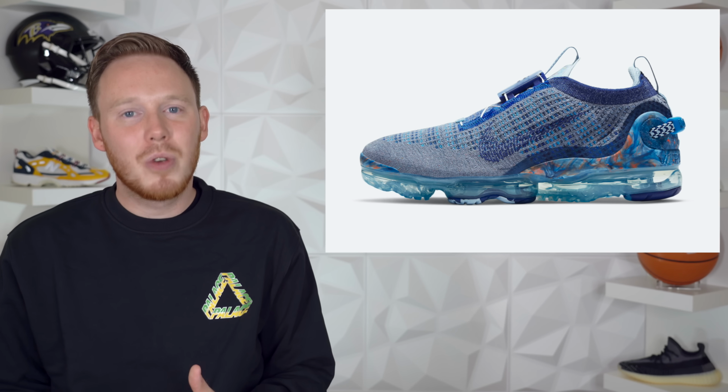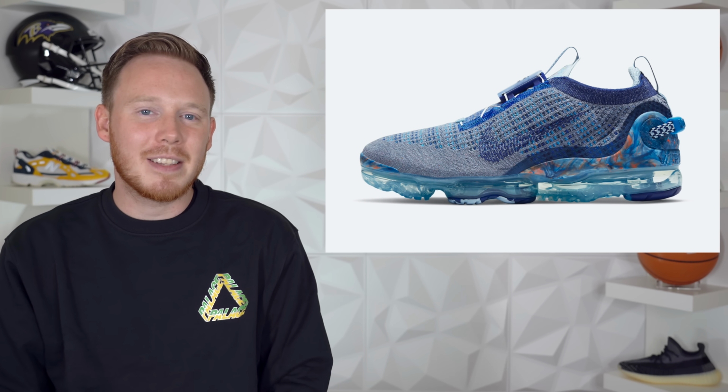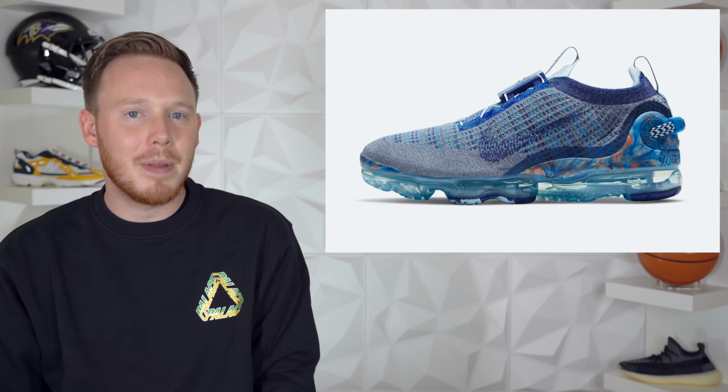As the name of the stone blue colorway would suggest, this shoe is coming in a dark blue, which I think looks really clean on the silhouette. If you're looking to try out the new Vapormax, this is definitely a solid color to go with, and you shouldn't have too hard of a time grabbing it because I think this colorway will probably sit.